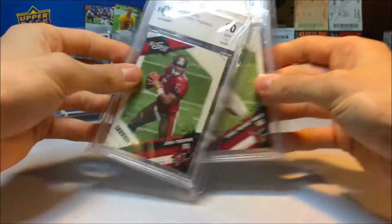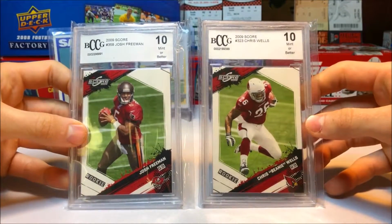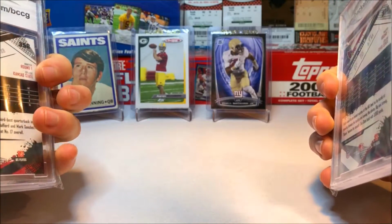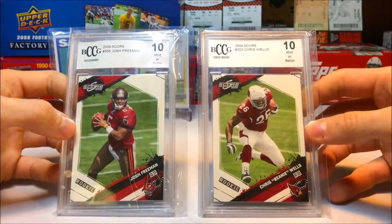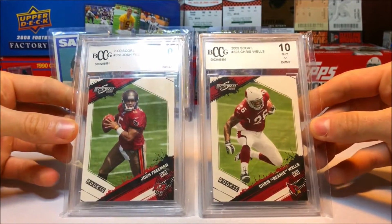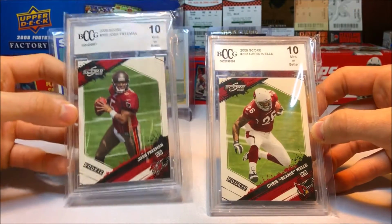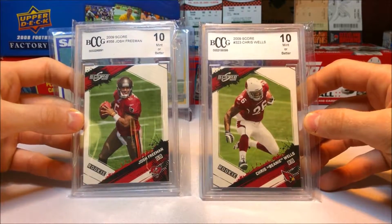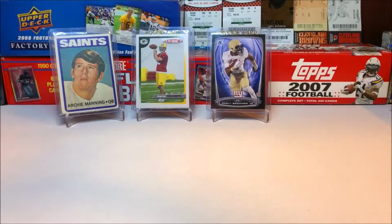I forgot about these two right here as well. These are BCCG, and if you know anything about BCCG, Beckett Card Collectors Club, or is that what it is? Yeah, something about like a collector's club of some sort. Basically, they grade every card a 10, so you can submit the crappiest card and it'll still get a 10. So these type of graded cards don't carry much weight, but this is a Josh Freeman and Chris Beanie Wells 10 mint or better from BCCG. Again, those were from the old shop collector that was closing down that gave me a bunch of those.